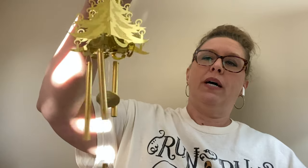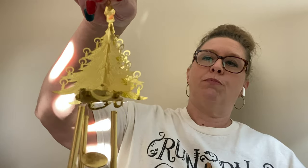I also have this little wind chime piece that I thought was sweet. Let me see. See this little Christmas tree? Now, some of it is a little bent, but I really think that that is pretty. I'll fix that up by next year. And it's got a beautiful little chime sound to it.